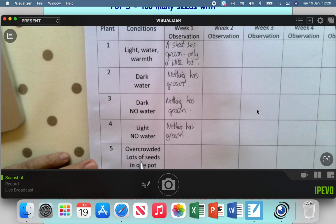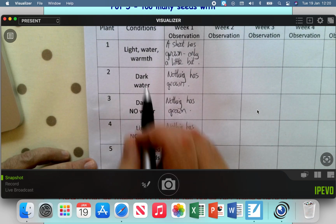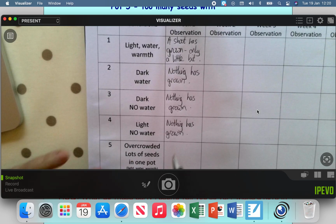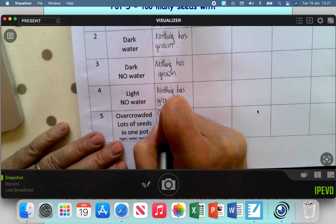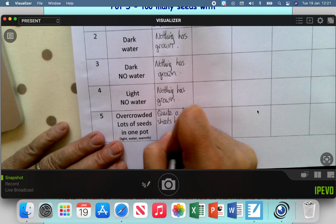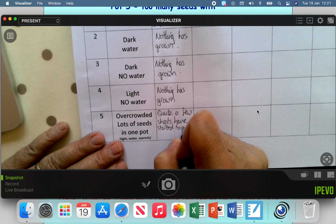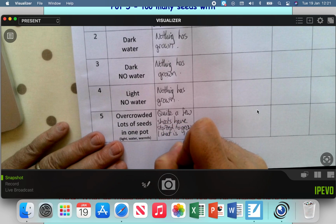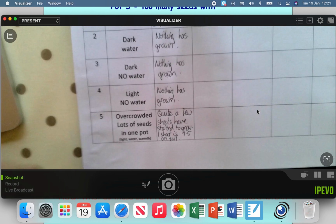And number 5, this is the overcrowded pot with lots of seeds in one pot, which also has the light, the water, the warmth, just like the first pot. And actually, do you know what? Quite a few shoots have grown. So we can write that. Let's show this so you can see it. Quite a few shoots have started to grow. One shoot is 1.5 centimetres tall. Okay, so that's just our observation. So we don't need to do too much detail.